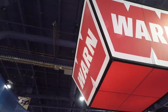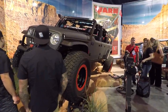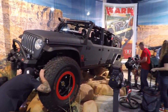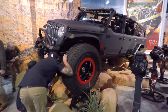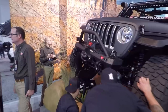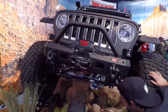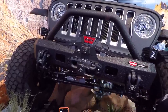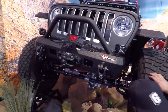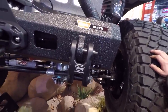I'm at the Warn booth. Check out this brand new Jeep JL, and it's been stretched, man. This thing is long. Pretty nuts. Of course, they got their newest Warn winch on the front here. The stubby bumper. Check out the link. It's called the Sidewinder. That's pretty cool. They got all kinds of cool stuff on here. Look at these hyperlinks. They're calling these hyperlinks.